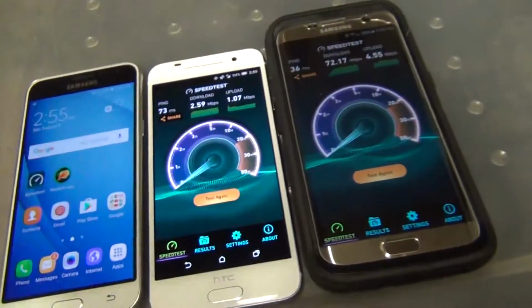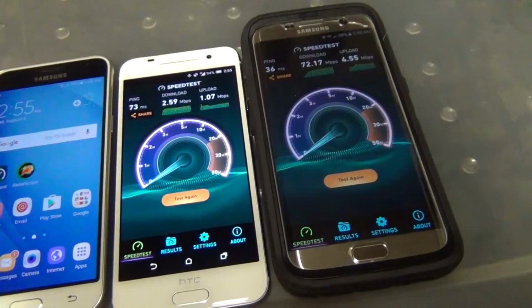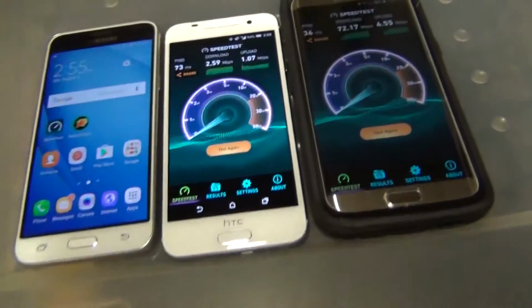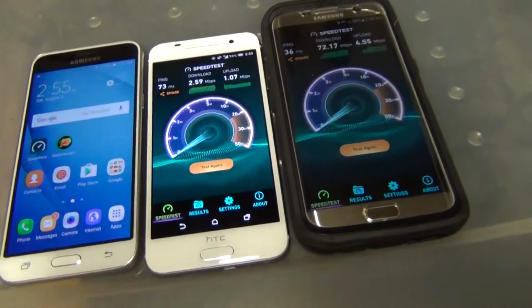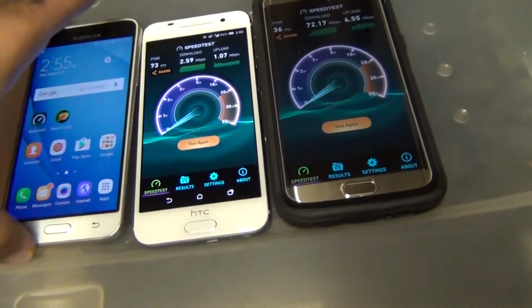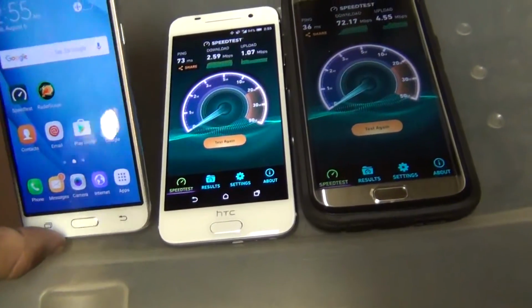36 milliseconds is good, almost as good as landline connections. But I'm going to say any of these will be fine for streaming videos, gaming, uploading, streaming live. You want to stream live to YouTube, you want to stream live to Twitch TV, you have unlimited data. If you want unlimited data and decent coverage, go with AT&T.